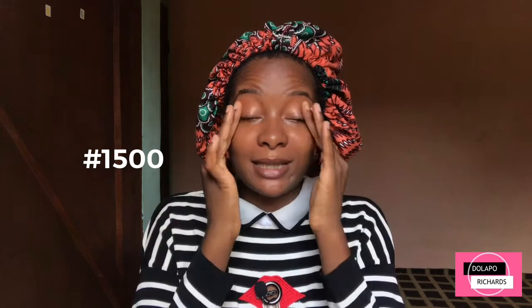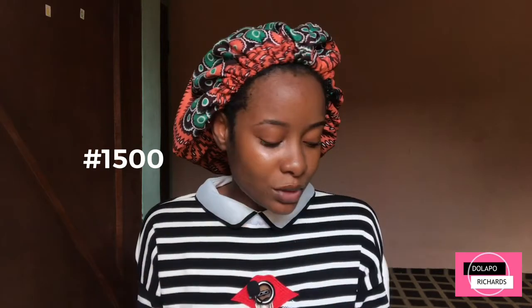I also have the Zikel eyeshadow primer. This is what it looks like. I've used this primer a couple of times. I love it so much. It works really well. It primes the eyes and your eyeshadow stays put. Now moving on to the products that I've not used before.